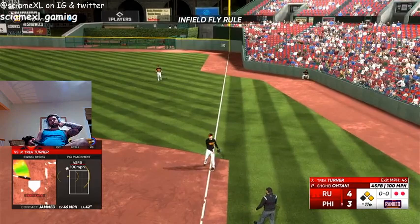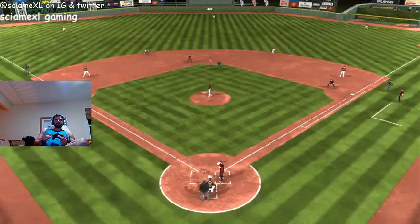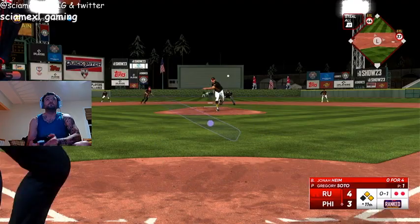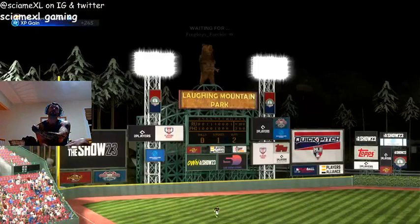Jonah Heim getting ready to hit. And he swings and misses at the initial offering. This to third, and that one handled. Inning ends, and that stops the bleed. Damn it.